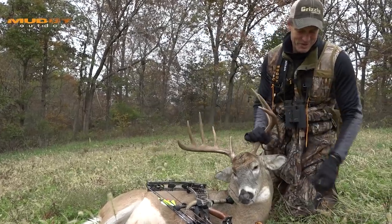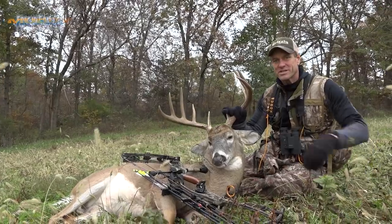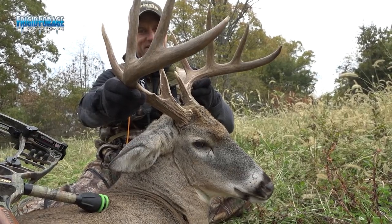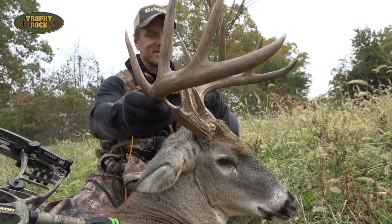He wasn't going anywhere. We didn't get pictures of him on any camera, any place, other than the cameras right out in the middle of this food plot. So every buck has a different personality once they get to full maturity, and this guy was definitely a homebody.